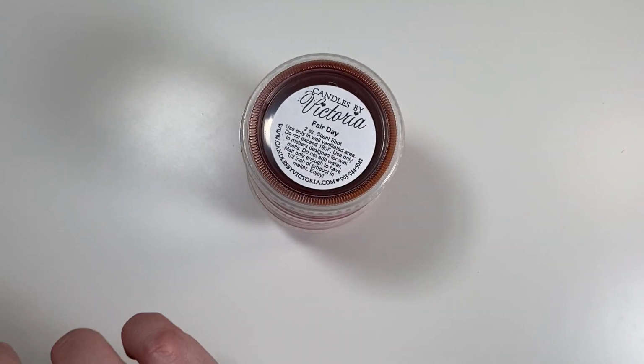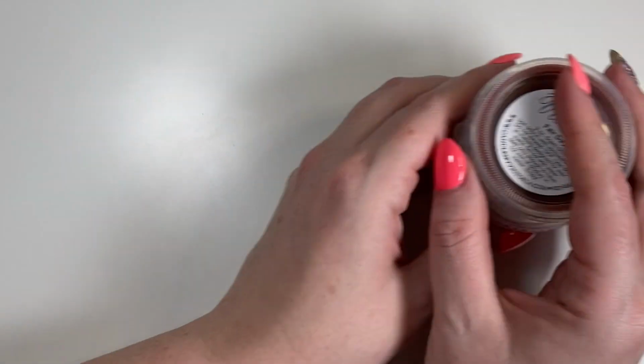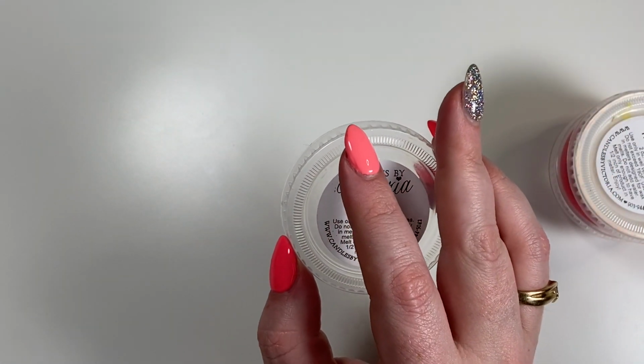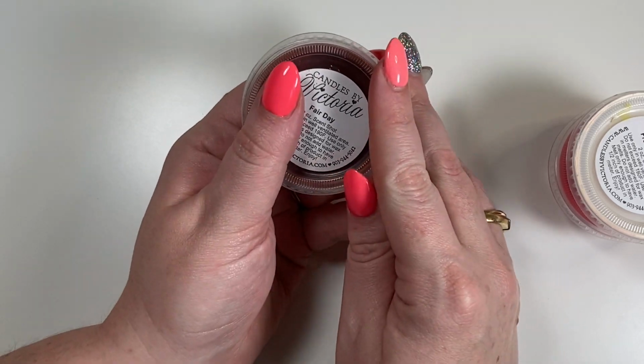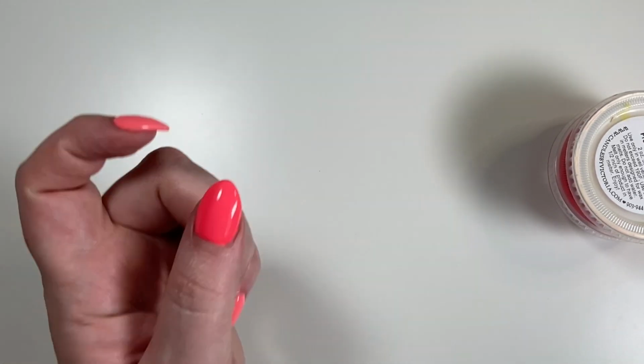So then we have Fair Day, which I'm trying to find because I feel like this is another one that we were kind of like caramel apple and cotton candy. So this is a no-go, I think, for both of us, because it has a little bit of apple, but he doesn't like the caramel corn aspect of it. So we're both underwhelmed by that one, but I was kind of excited for it.